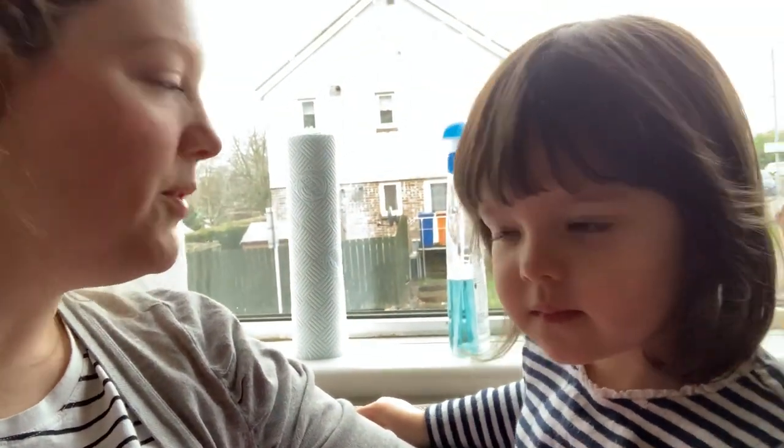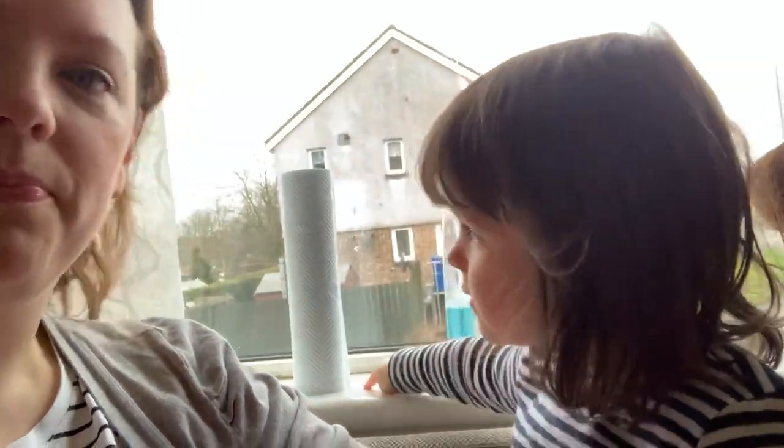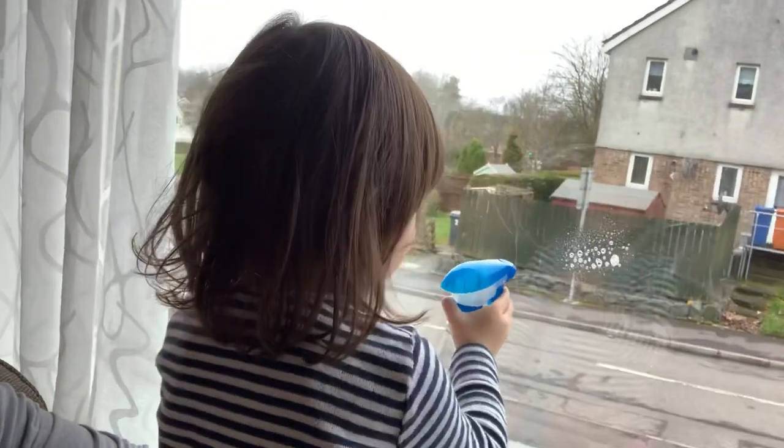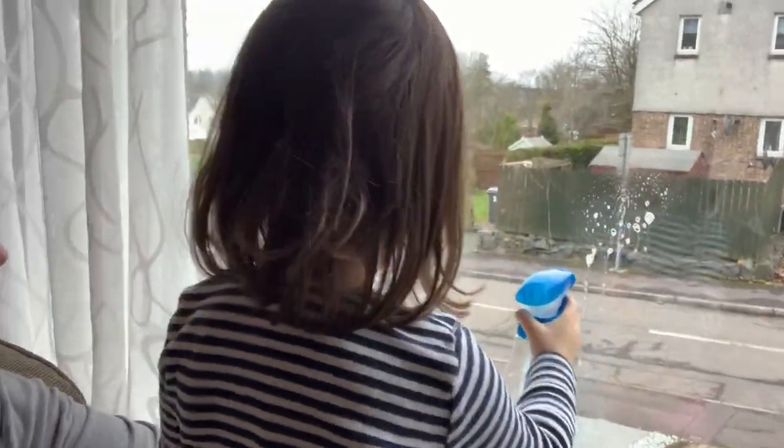So what do we do first? We're going to spray the windows first, aren't we? With the blue spray. And then we're going to use the kitchen roll to wipe up. So, here we go. I'll do the spraying. Okay. Good girl.